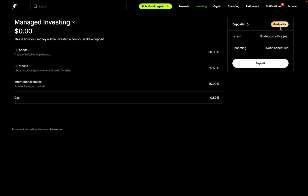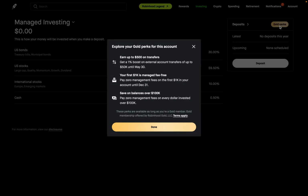Now let's take a look quickly here at the Gold perks. So earn up to $500 on transfers. You get a 1% boost on external account transfers of up to $50,000 until May 30. My first $1,000 is managed fee-free, so pay zero fees on the first 1K until December 31st, and then save on balances over 100K. So like we mentioned, you don't pay any fees on every dollar invested over $100,000.